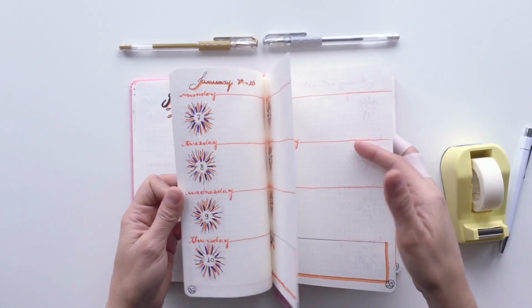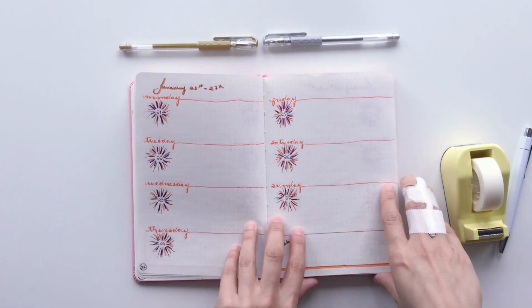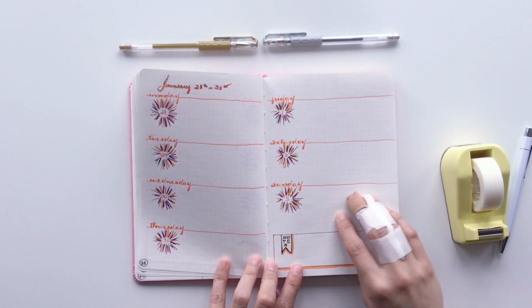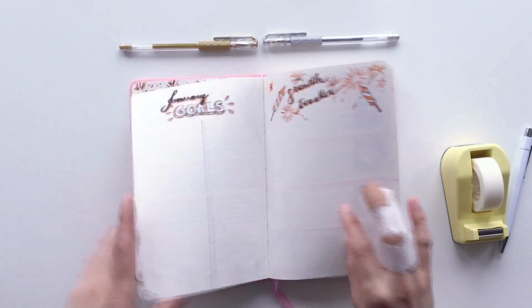I just varied a little bit the way I wrote the notes section here. So just had fun experimenting. I like this one a lot. Just had some fun experimenting with these, but everything else looked pretty much the same. Yeah, so that's what I got so far for January.